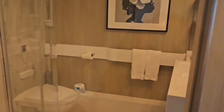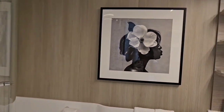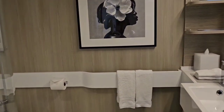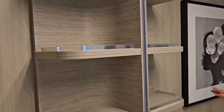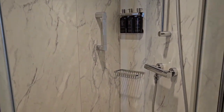1, 2, 3. Give you guys a tour of my room. This room is the infinity balcony, so I'm gonna start with the bathroom. Let's go. So as soon as you walk in, you have your glass door. Nice picture frame, that's beautiful. We have our sink area. Give you a big mirror to do your makeup. You can have storage over here. Then you open up to the shower. I think it's spacious enough.